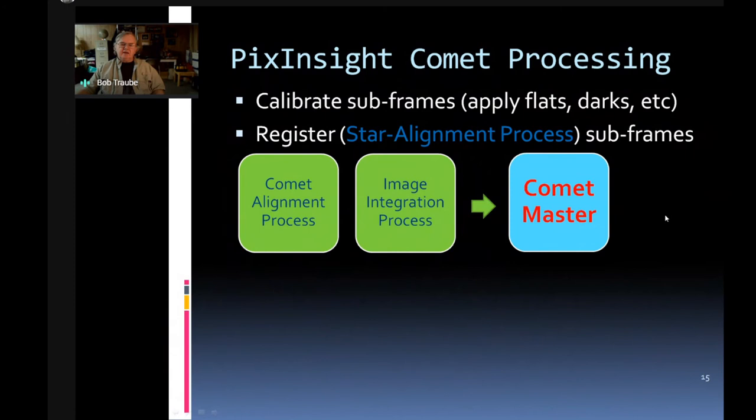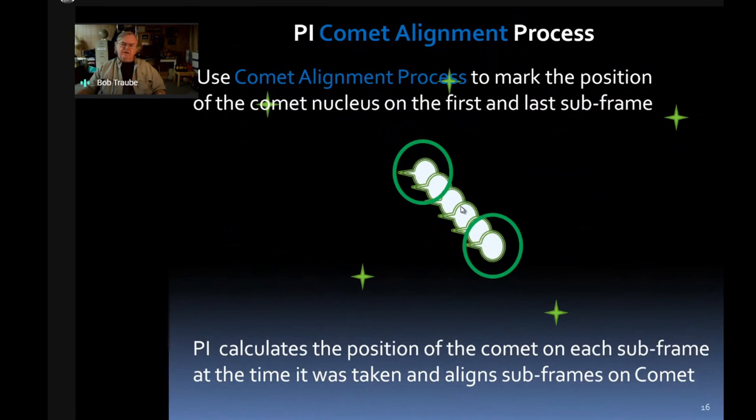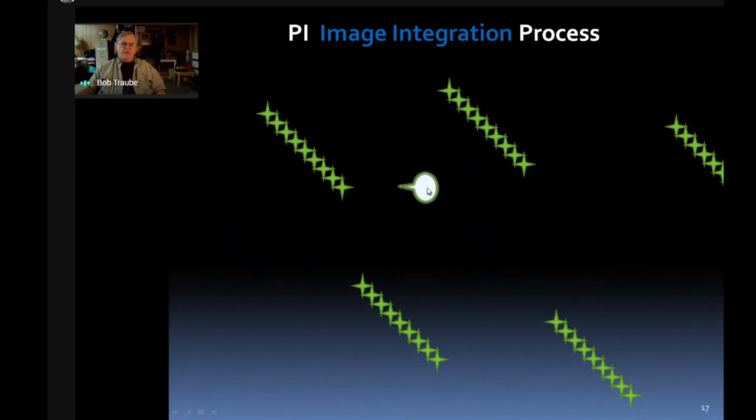Another schematic of that process. Here we have all the images aligned on the stars. Using PixInsight's comet alignment process, I identify the location of the first star and the location of the last star. PixInsight calculates the position of the comet on each of the subframes at the time it was taken, and it aligns all of the subframes on the location of that comet. So here we are. Now we've aligned those all on the head of the comet.